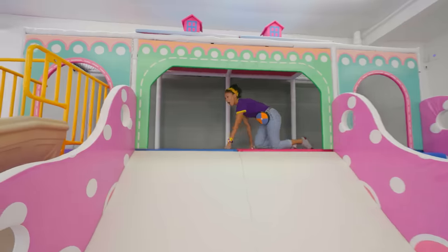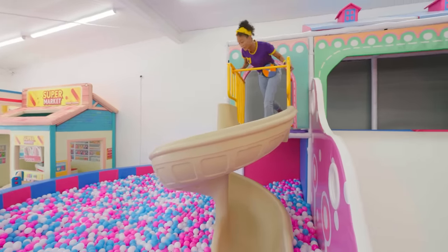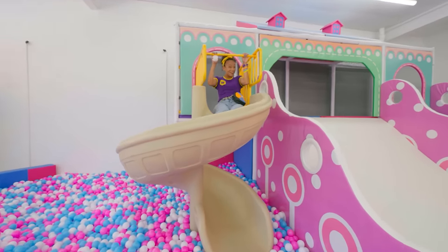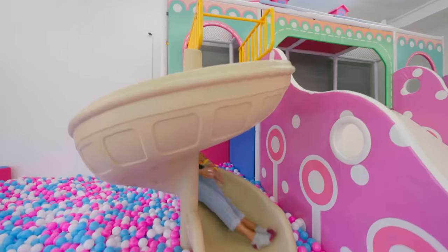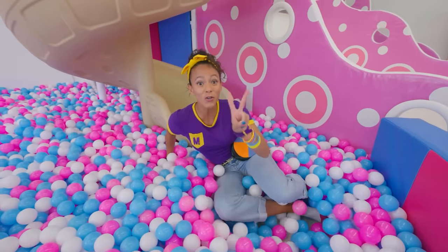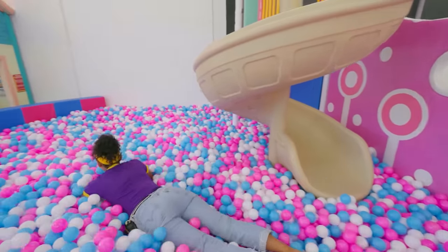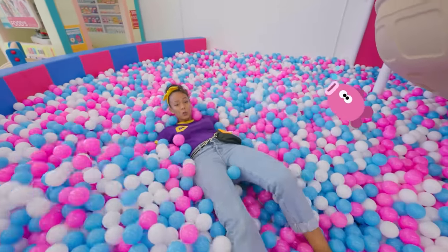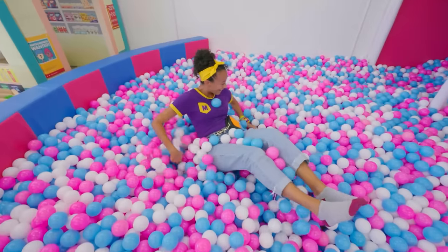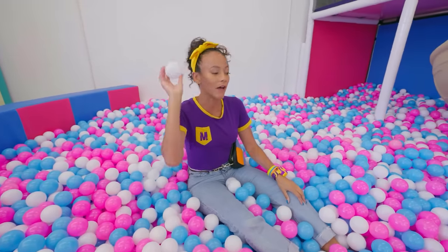Hello. Whoa, look at this. It's a big slide. All right, I'm going down. See you at the bottom. Whoa! I love that there are two ball pits in this indoor playground. Whoa! Oh, we just swim on over. Whoa! This is so fun. This is definitely where the white ball belongs. There you go.